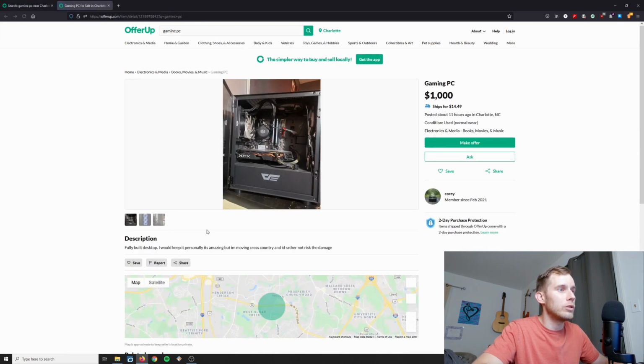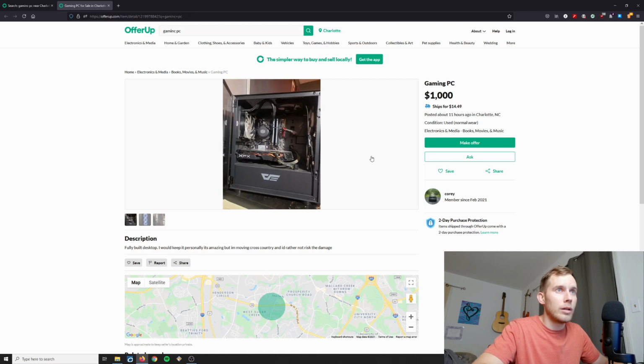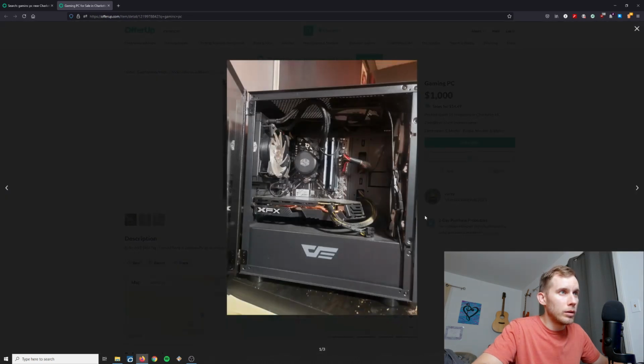What does $1,000 get you? Alright. $1,000. We've got a fully built desktop. I would keep it personally. It's amazing, but I'm moving cross country and I'd rather not risk the damage. So right off the bat, yeah, you can't really tell much. Looks like a cheap power supply. Is it like a 480, 580? No idea on the RAM.